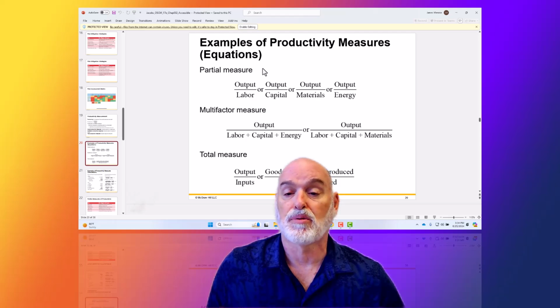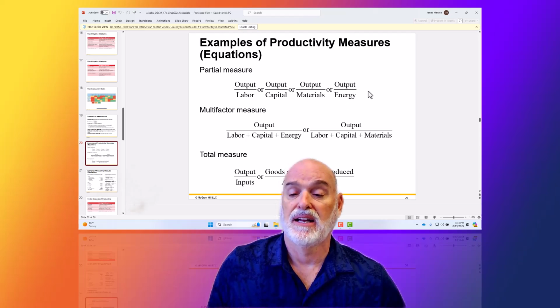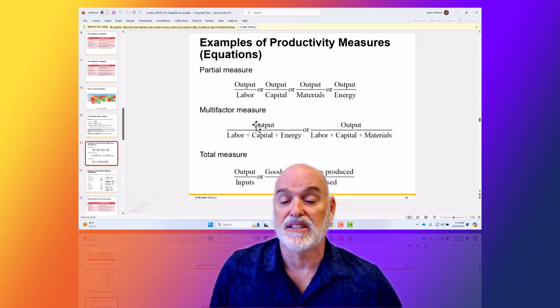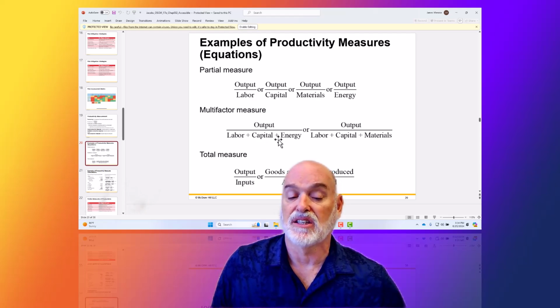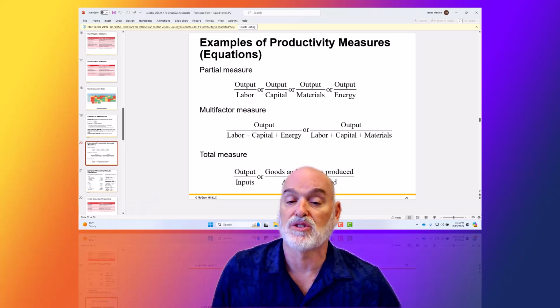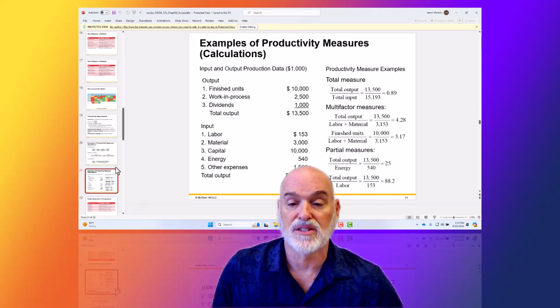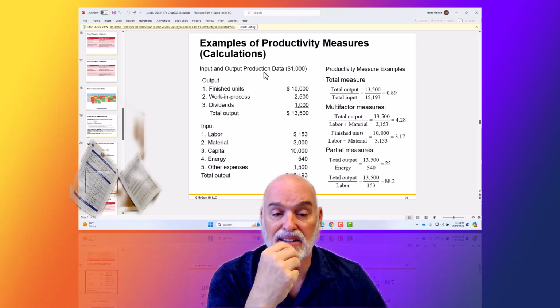So here's some examples of productivity measures or equations. You have a partial measure, output divided by labor, or output divided by capital, or output divided by materials, or output divided by energy. Multi-factor is you have the same output on the top line and then capital, labor, and energy on the bottom, or a total measure of outputs or inputs, goods and service produced divided by all resources used. What does all this mean? Well, we can take a look here. Examples of productivity measures, and here are the calculations.